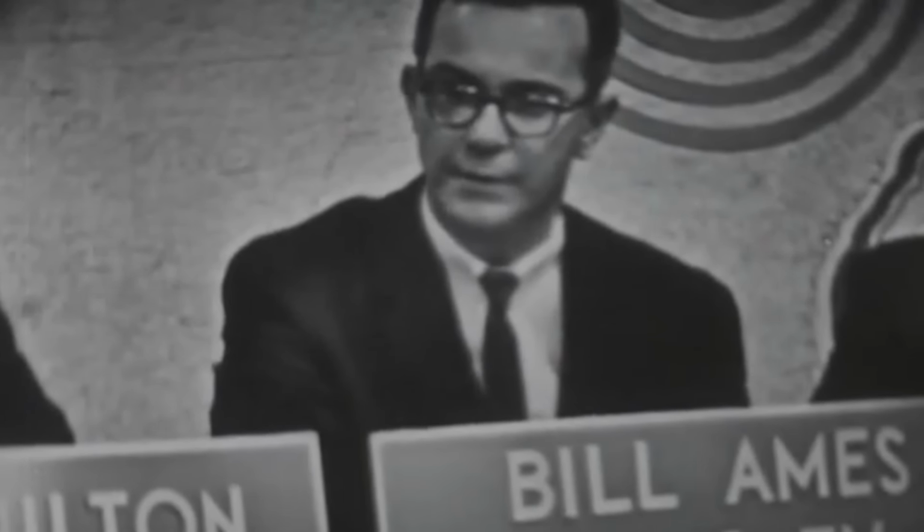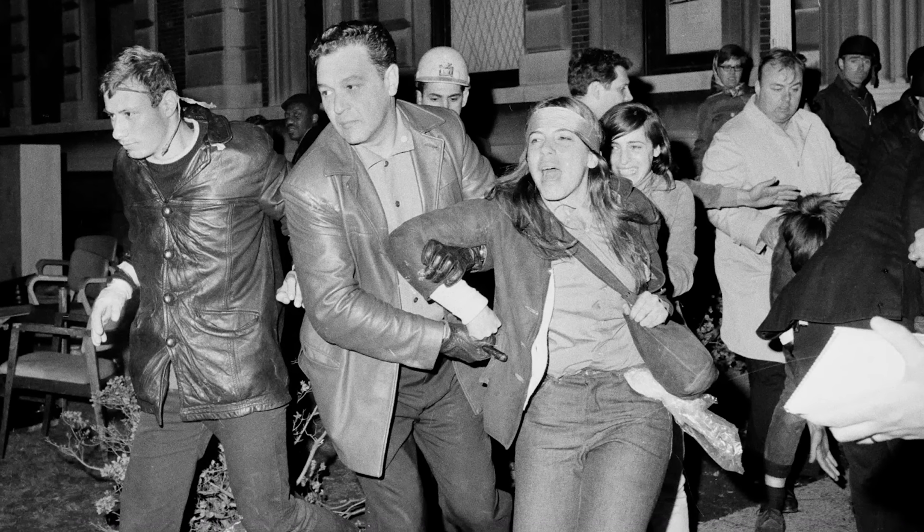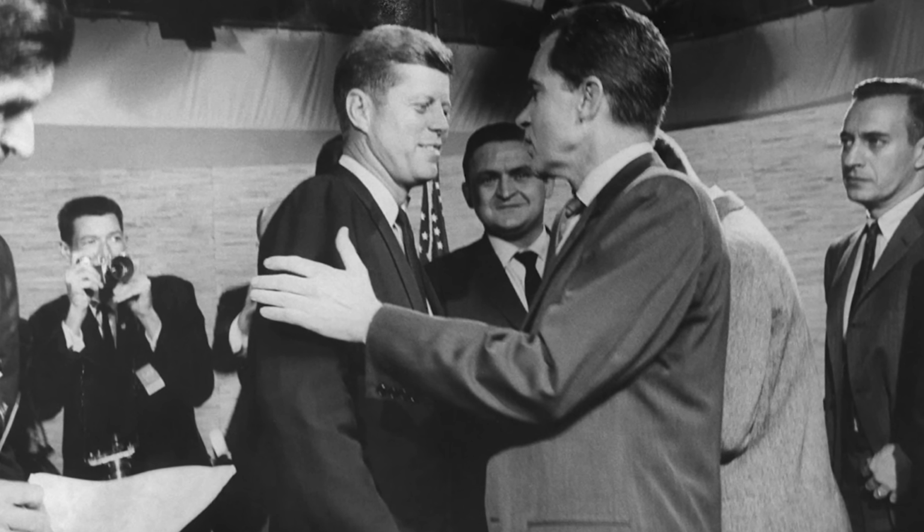The 1960s were a crazy decade for American politics, marked by significant civil rights movements, the Cold War, and increasing political polarization. The Electoral College came under scrutiny during this period, particularly after the 1960 election between John F. Kennedy and Richard Nixon.